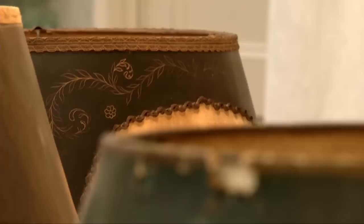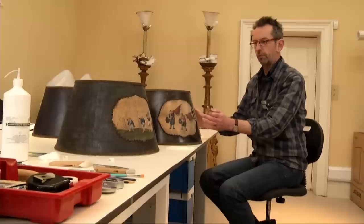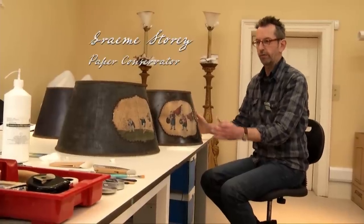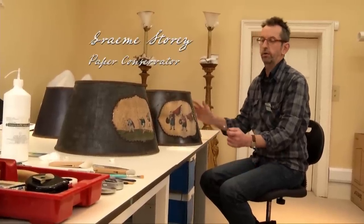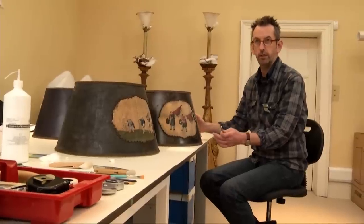I'm here working on these paper lampshades. They are all paper shells, but very vulnerable. And they're really quite large things, but in a room, with people just moving around the room, they inevitably get damaged. So a lot of the paper shades here have got holes in them, they've got splits, they've got tears, they've got missing pieces.